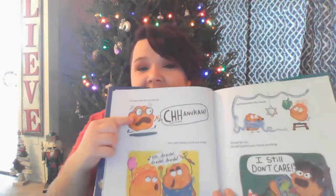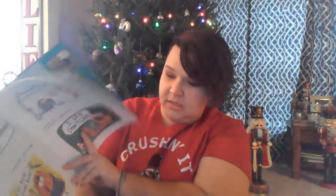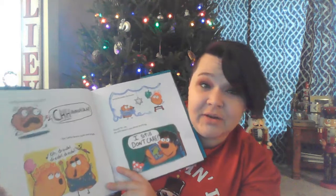Getting ready for Hanukkah, the Latke family cooks and sings. So Grandpa is correcting our pronunciation again with the sound at the beginning. And then down at the bottom, Lucy and her mom are singing a song, and it goes, "Oh, dreidel, dreidel, dreidel."